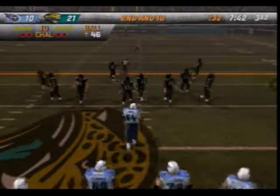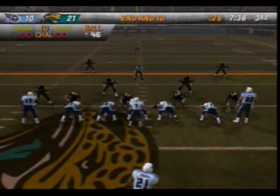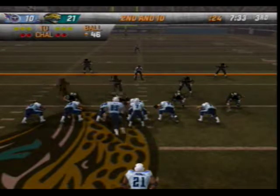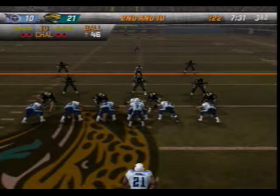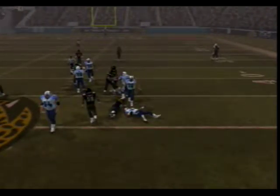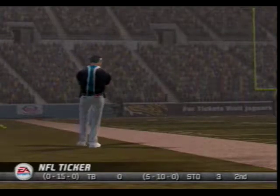Second and 10. Ball on the 46-yard line. Only one man in the backfield. Atkins, the motion man. A little misdirection. Jackson got very good penetration there. The running game has not been a factor all day.